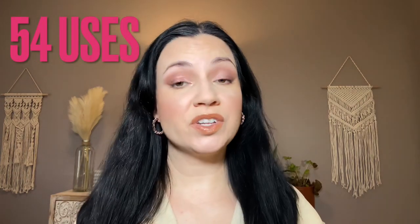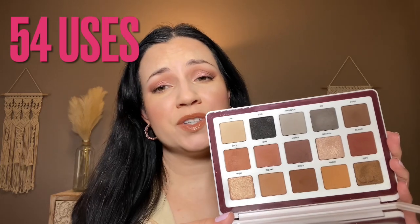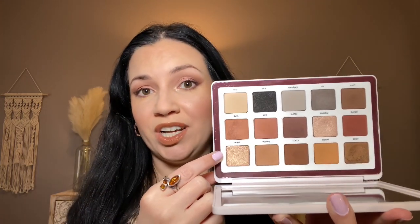I did get to 100 uses on a face palette, but I'll save that for the end. First up is the Natasha Denona Biba palette. And let's see, I have used this 54 times and I really enjoy this palette. I do try to put my more expensive and favorite items in this project. And if I just use one eyeshadow one time, that counts as one use. Or if I do a whole look using like 6 or 7 eyeshadows, that still just counts as one use. So that's what I do.